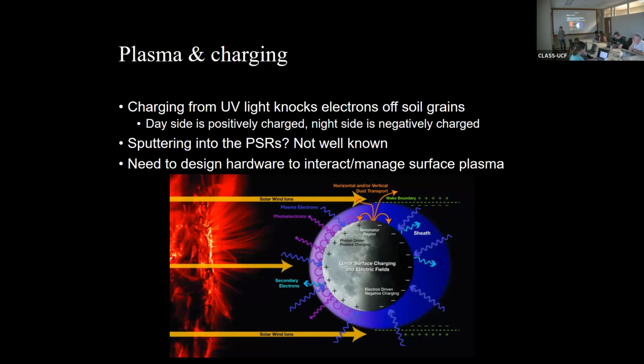There is charging when UV light knocks electrons off soil grains. The day side is going to be positively charged, and the night side is going to be negatively charged. There could be sputtering into the PSRs from this, but that was not well known. And there was a diagram, but it was basically just sputtering. We do that in our lab. That's one of Katie's jobs. So we need to design our hardware to interact and manage with certain plasma, but this is something that he made a point to say we don't know a lot about. So I just thought that was kind of iffy. It is.